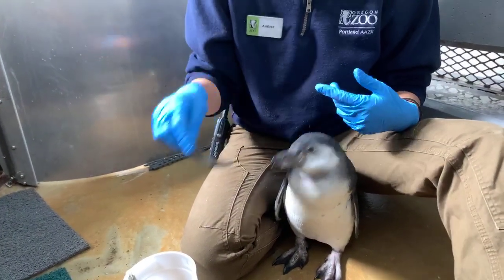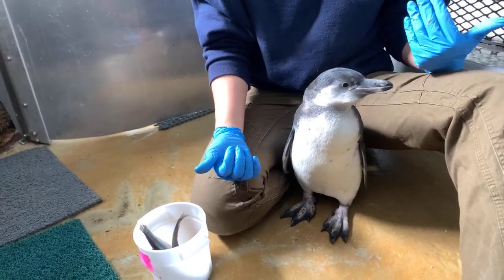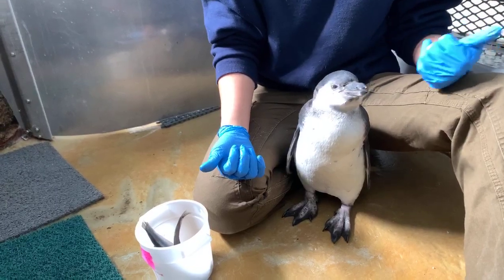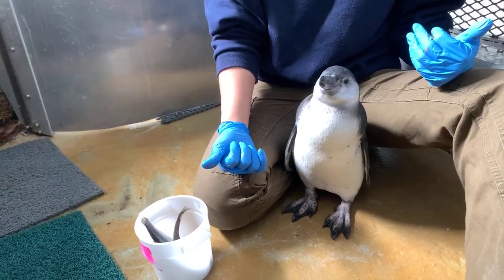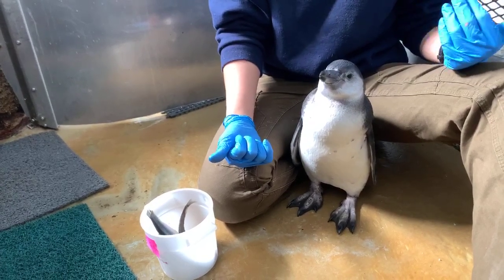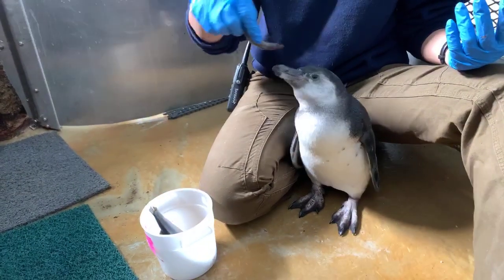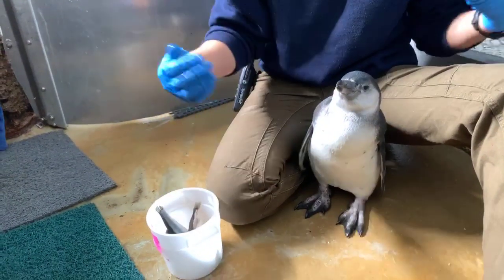Sure. So Humboldt penguins are actually classified as vulnerable. So they're not endangered, but they're not doing great either. Their populations are in decline. There's about 16,000 breeding pairs left in the wild. And some of their biggest threats are overfishing. So like I said, they eat a lot of fish. That's pretty much their main diet.